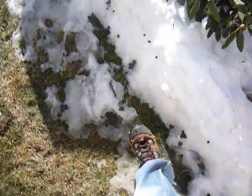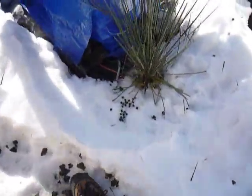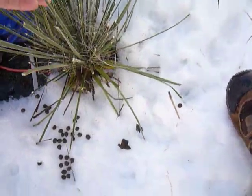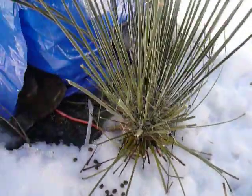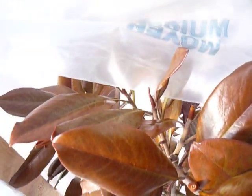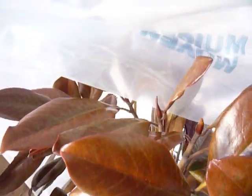Here's the Yucca elata, which I think is okay. It doesn't look that great right now. This thing had zero protection, nothing around it, and it looks fine. Here's the little Edith Bogue, which I'm not truly loving what I did here. It looks very much like the one in the front. I'm sure it'll lose all its leaves. The buds feel okay, I think, but not really too sure about this one. Well, time will tell with that.